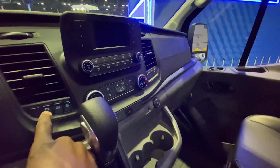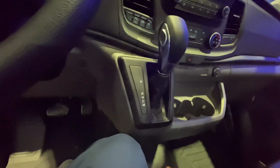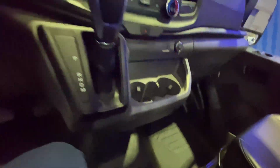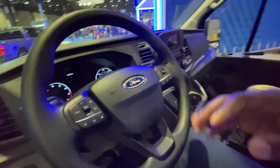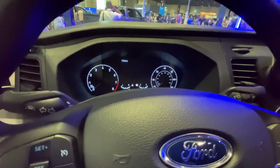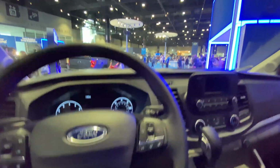You've got your parking sensor on off switch. You've got your traction control, I believe that is. And this one, again, has the entire bottom with no carpet whatsoever. This is rubber, so it could be swept out, brushed out, rinsed out if needed. You've got these analog gauges with the digital in the very center, but they're very clear, easy to read.